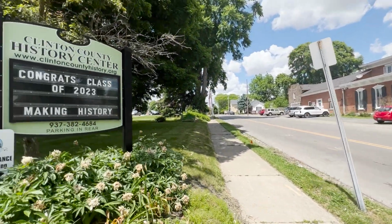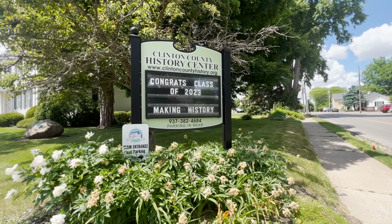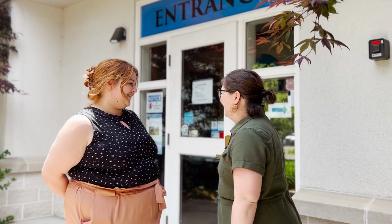Hi guys, we are super excited to welcome Real Change here today for a tour. We are located on the corner of Lincoln and Locust Street in Wilmington, right across from Cava House. If you've never been here, make sure you stop by. But I'm excited to show Emily around and I hope that you enjoy. So let's take a tour.